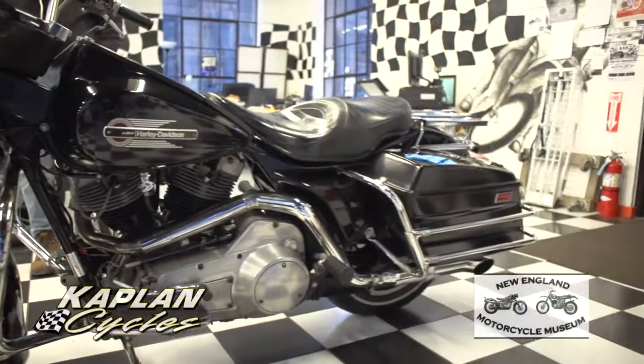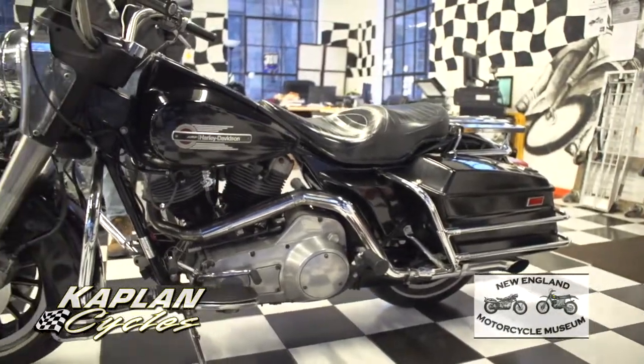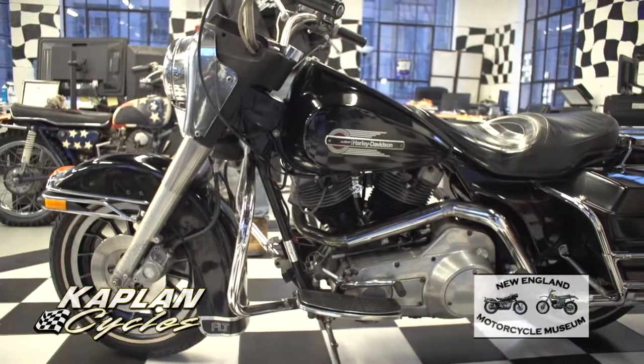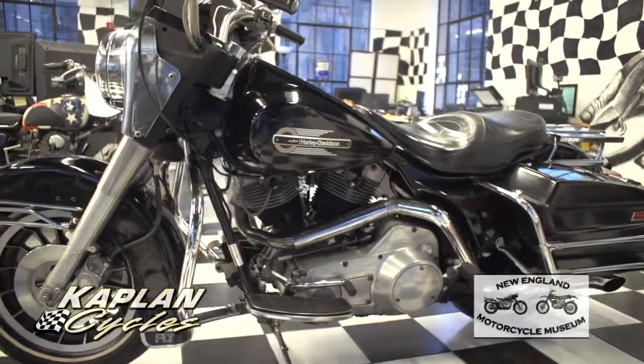But it's a fantastic bike. The guys who work here, when it was up on the lift, a few of the guys were drooling on it, and everybody who's seen the bike really loves it. Electrically, everything works beautifully.